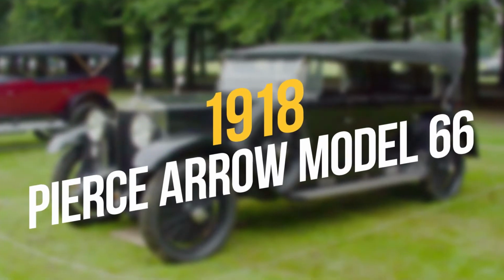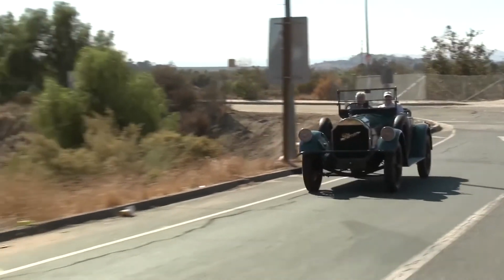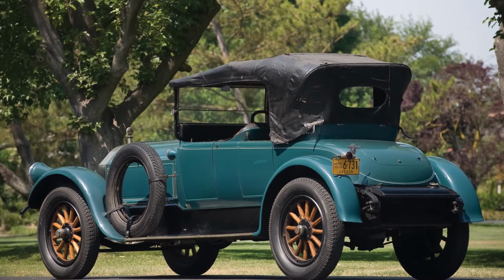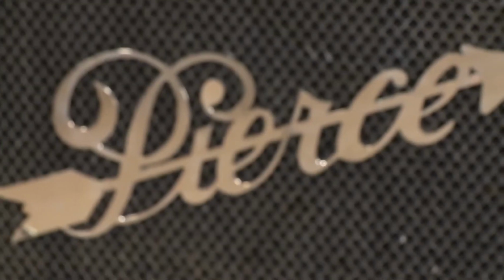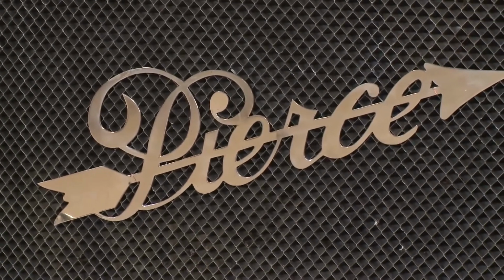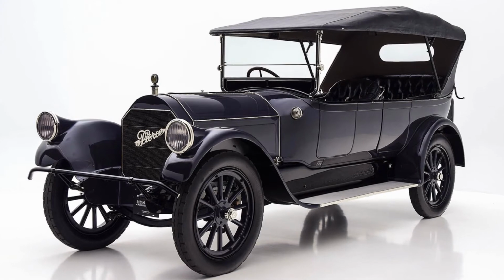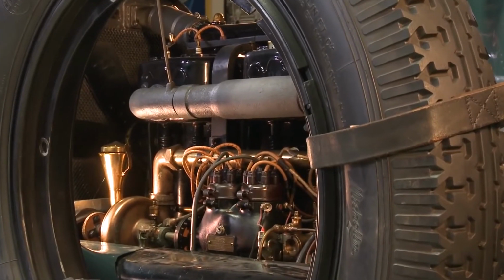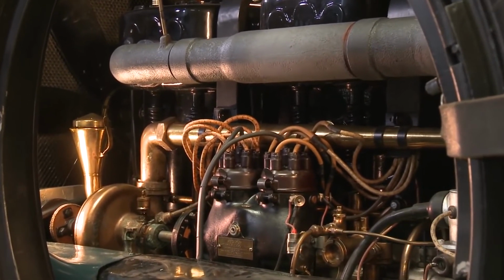Number 2. 1918 Pierce Arrow Model 66. This car was produced literally a century ago, from 1910 to 1918. The Model 66 Pierce Arrow was one of the great nickel-era American cars. In the center of the 66 was an enormous engine that had grown to 825 cubic inches and became the largest engine offered in a passenger car. In 1918, Pierce made the ultimate Model 66 with a highly upgraded 825 cubic inch engine, which included a new cylinder head with 4 valves per cylinder, which increased overall horsepower to around 140.